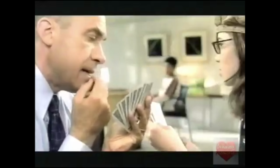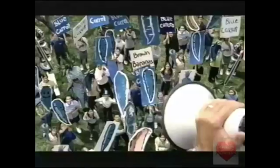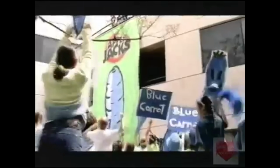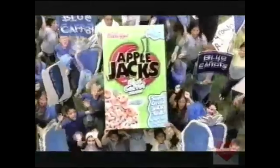the wait for Apple Jacks news drags on. Go fish. It's here. All right. Thanks to your help, Apple Jacks will now feature blue carrot pieces. Same Apple Jacks taste? Yup. Kellogg's Apple Jacks cereal, part of a complete breakfast. Apple Jacks with blue carrots. Is life good or what?